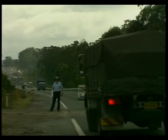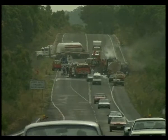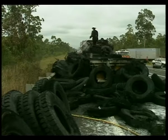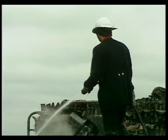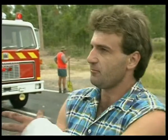Police redirected traffic onto the old highway about 10 kilometres north of Raymond Terrace, while emergency workers cleared debris. Melbourne driver Gino Kakulian was transporting a load of 120 tyres and 5 pallets of beer from Brisbane to Sydney when he smelt trouble.